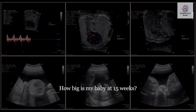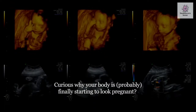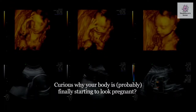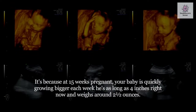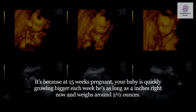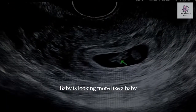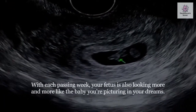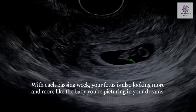How big is my baby at 15 weeks? Curious why your body is, probably, finally starting to look pregnant? It's because at 15 weeks pregnant, your baby is quickly growing bigger each week. He's as long as 4 inches right now and weighs around 2.5 ounces. Baby is looking more like a baby. With each passing week, your fetus is also looking more and more like the baby you're picturing in your dreams.